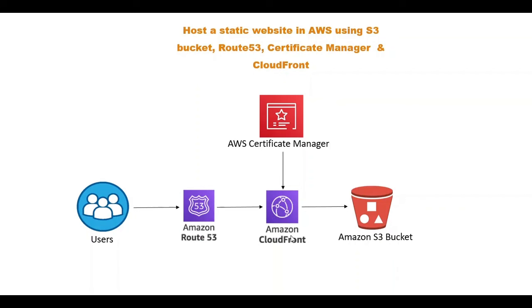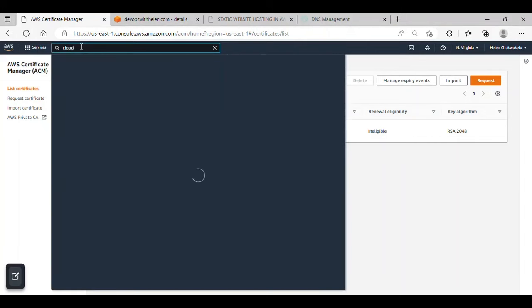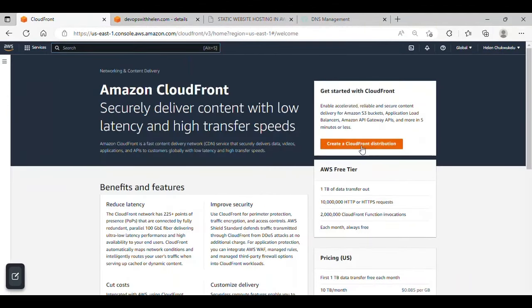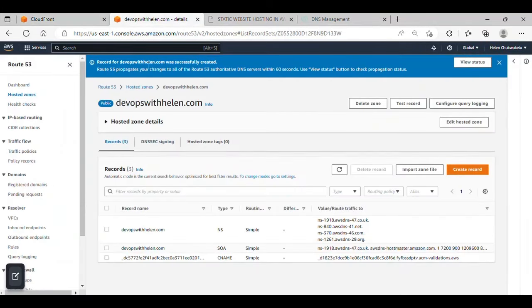Okay, so right now I will take you to the console and let's create our CloudFront. So I'm in the console right now and I'll just go over here to search for CloudFront. Just type it here and this is it. I will click on it. So here we're going to create a CloudFront distribution. I'll just click on this, and I'll show you the URL we're going to use here.